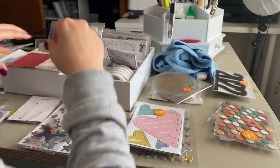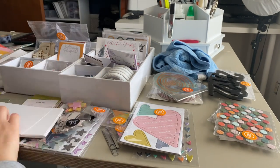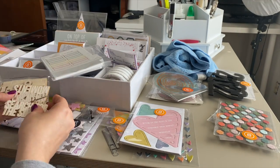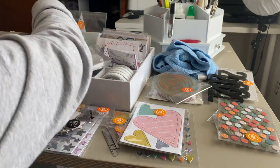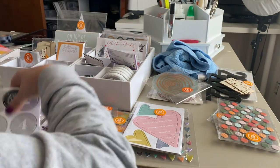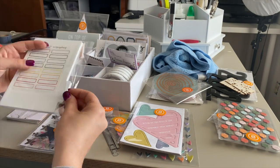These two little white organizers, I got those from scrapbook.com. I do love them. I do recommend them. They're really, really nice. I like keeping the little 4x6 cards in there. And then the 2x3 cards fit in there as well. So here, I'm just going through and I'm just going to start organizing everything.